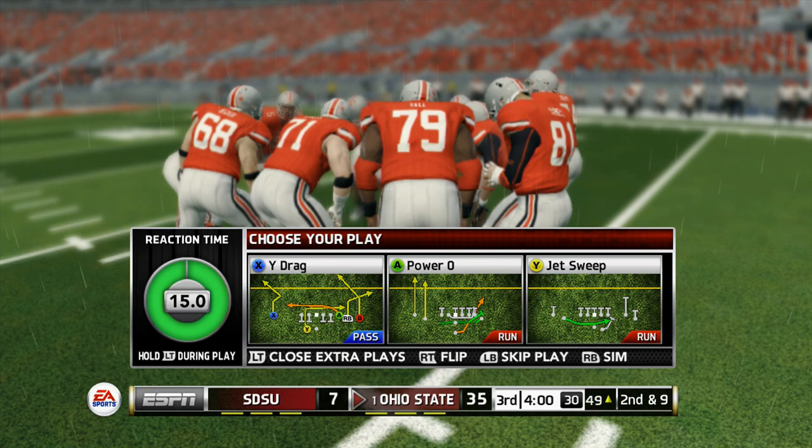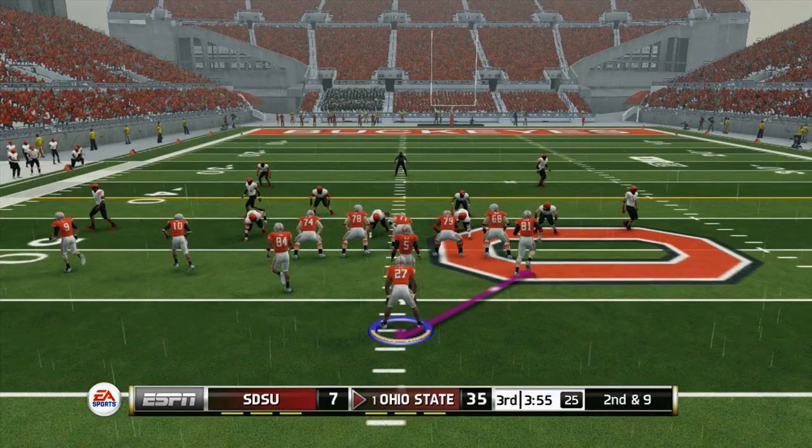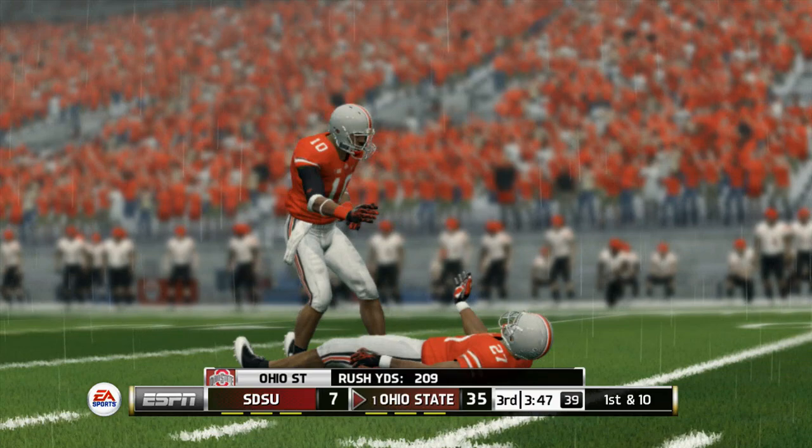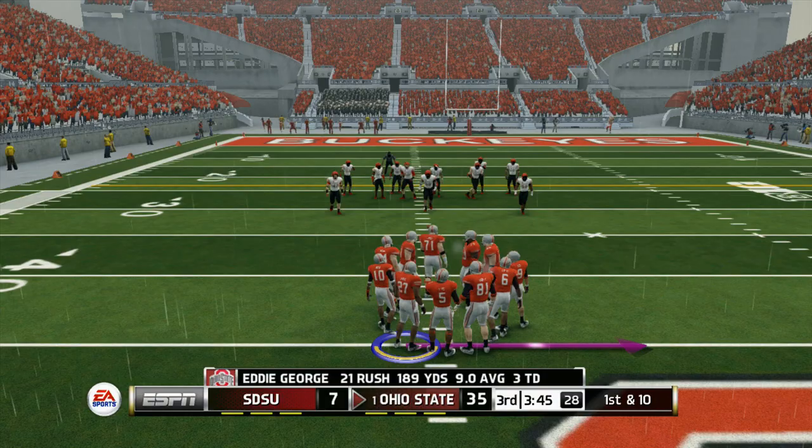Second and nine coming up here. Ball on the 49. Three down. Mike 42. Back down. Blue 90. He's at the 40. Makes it to the 34. Good solid running right there. Getting past the defensive lineman and into the secondary before he could be stopped.